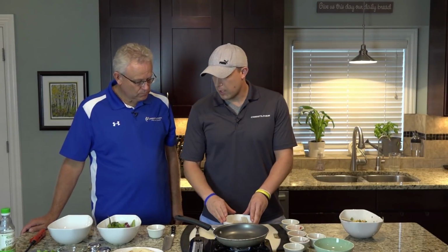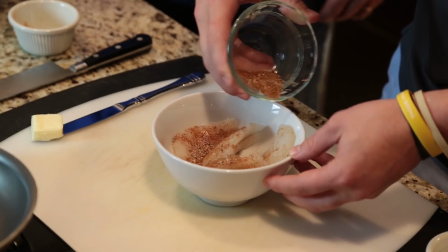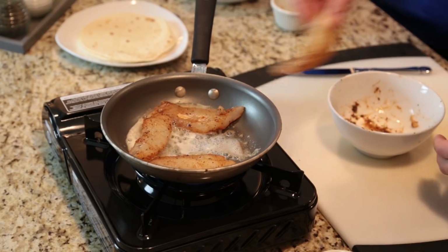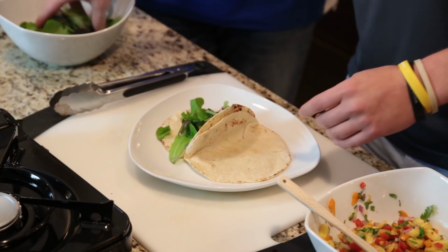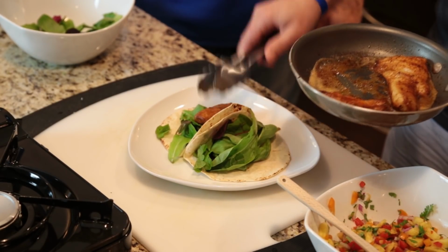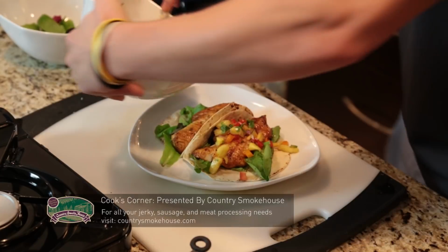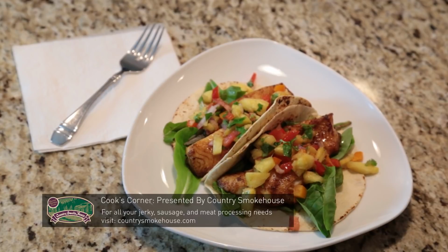All right, we got our walleye ready. We have our homemade blackening seasoning. I do it homemade, but you can go to the store and get any type of blackening seasoning, whatever you like. Butter all ready to go, our pan's hot. Gotta make sure your pan's hot before you put the fish in, otherwise it gets mushy. And then all we do, a little of the pineapple salsa. You don't need much. I like that too, because you get a little juice in when you pour it like that. That looks amazing. And that's how we do it.